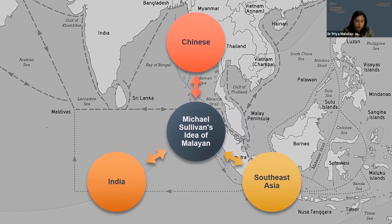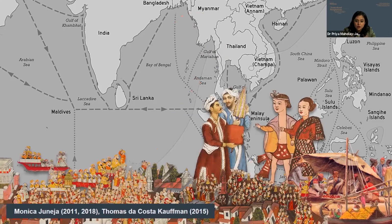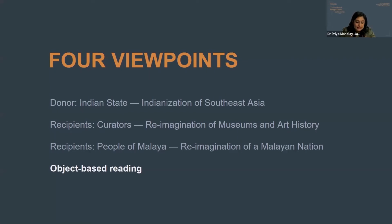This plural conception of Malayan also manifests in the museum's objects, including the 1959 donation. In other words, when the donation is contextualized under the curated narrative of the museum, or even read as part of Sullivan's vision, it ceases to represent India as a place or a race-based entity. Instead, the donation suggests a wider, syncretic cultural system wherein intermixing and exchange are inherent facets of identity formation. This notion of intermixing informs the fourth perspective, which undertakes an object-based reading.